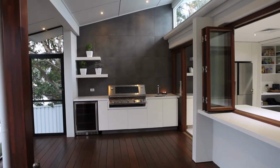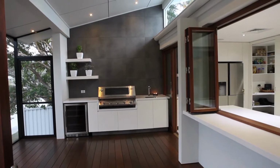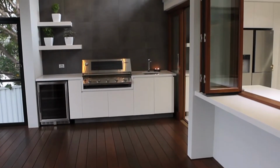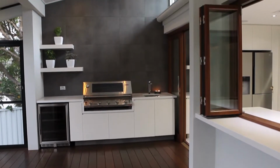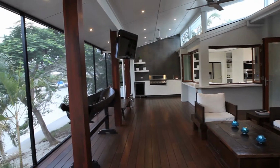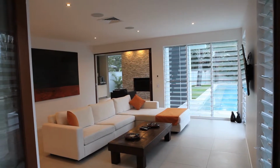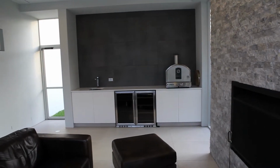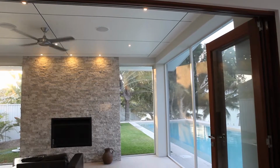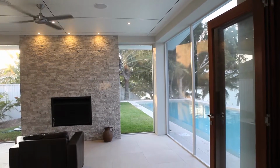The kitchen bench appears to continue along the eastern wall through the fixed panel of glass and completed with glass-fronted wine fridges, barbecue and sink. Dining and living areas open out to the expansive main timber deck and across to another entertaining area featuring open fire, wine fridge, sink and pizza oven overlooking a stunning 17-metre lap pool to the north.